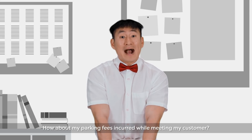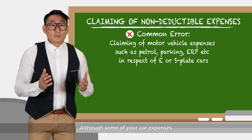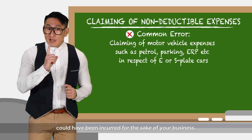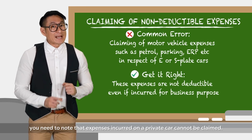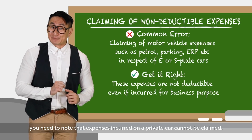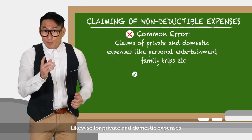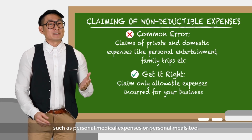How about my parking fees incurred while meeting my customer? Although some of your car expenses could have been incurred for the sake of your business, you need to note that expenses incurred on a private car cannot be claimed. Likewise, for private and domestic expenses, such as personal medical expenses or personal meals too.